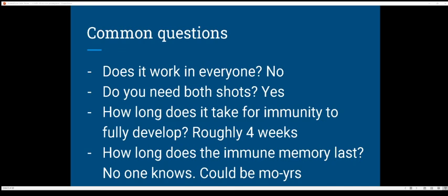Any other questions? How long does it take for immunity to fully develop? Roughly 4 weeks. You get the first shot, then 3 weeks later you get the second shot. About a week after the second shot, you will have your full immunity. So remember that.